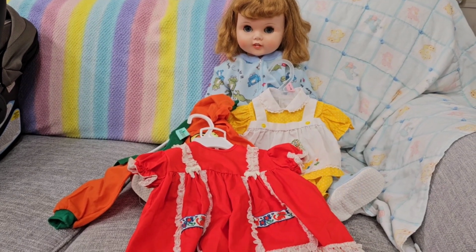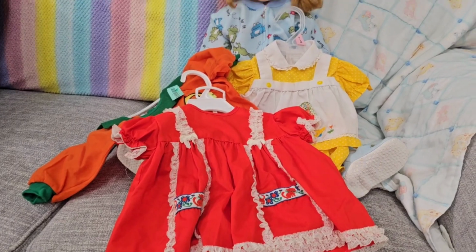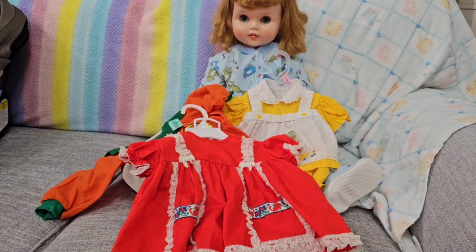Vintage, I think we'll probably be doing vintage next Thursday for our girls and boys. As you can see, these outfits are vintage. We got a lot of stuff like that.